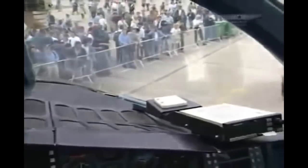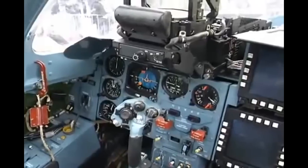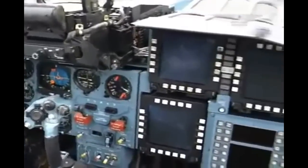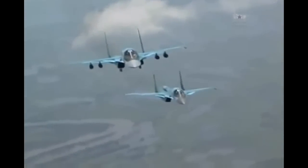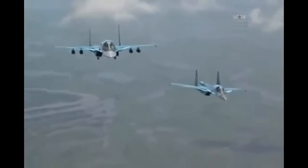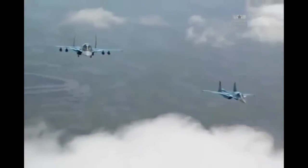The cabin itself is interesting. It is spacious, comfortable, with perfect visibility. Like in Su-24, the crew sits side by side. This facilitates pilots' interaction. Rest and food taking during a multi-hour flight is envisaged.